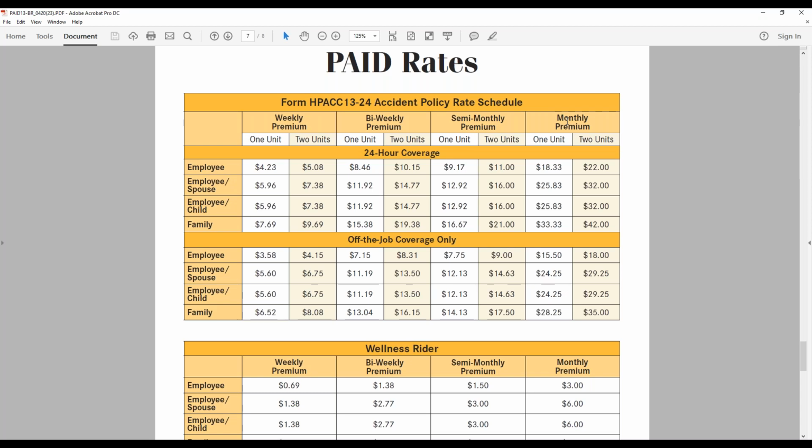So if you're trying to break it down for a group setting, we have weekly, biweekly, and semi-monthly premium here for you to show the client what would be coming out of their paycheck. But if you're writing this on an individual, these are your monthly premiums. So this is just a standalone product.